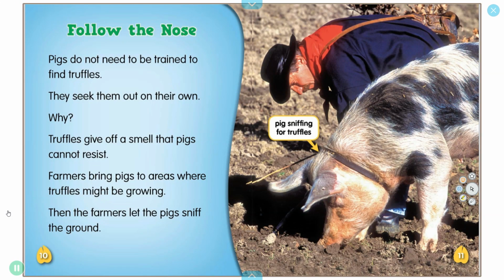Follow the nose. Pigs do not need to be trained to find truffles. They seek them out on their own. Why? Truffles give off a smell that pigs cannot resist. Farmers bring pigs to areas where truffles might be growing. Then, the farmers let the pigs sniff the ground. Pig sniffing for truffles.